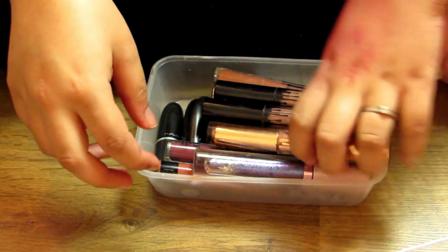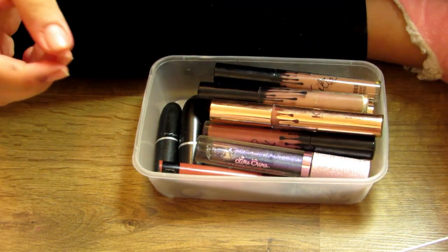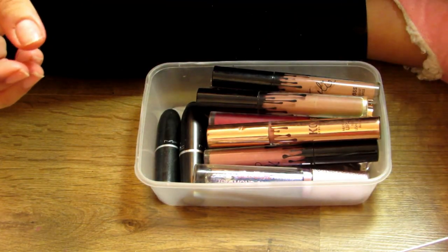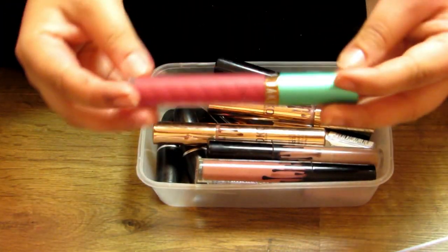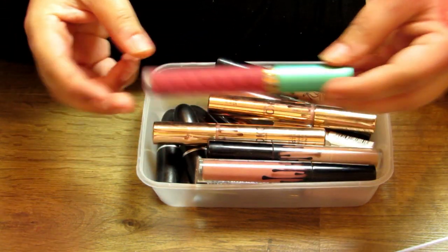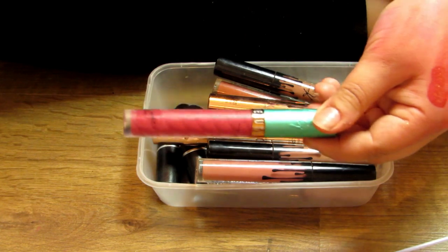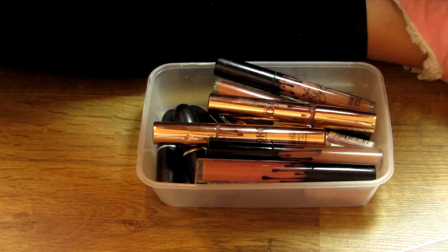Beauty Bakery, I'm keeping that one. I think that's in Versailles. Kylie Spice, that is pretty and pretty. What's this? Lolita, that one, I'll keep that. I did want to get rid of this Beauty Bakery in Take Me for Pomegranate, but I've tried to sell this before and it's really hard to sell. No one wants that. But I am going to put this in the get rid of pile again and try and sell it.